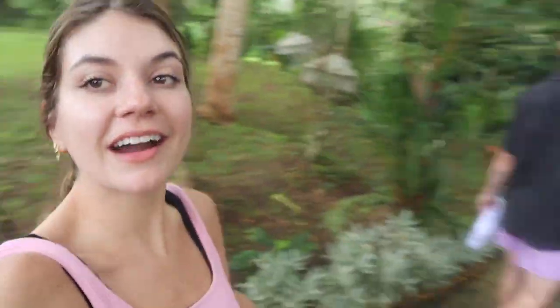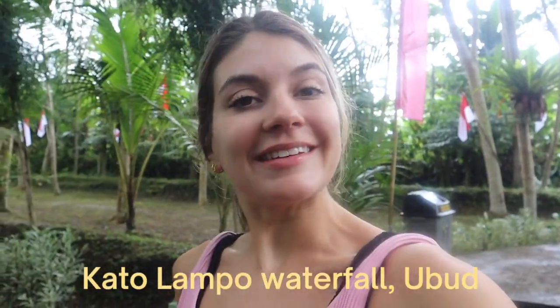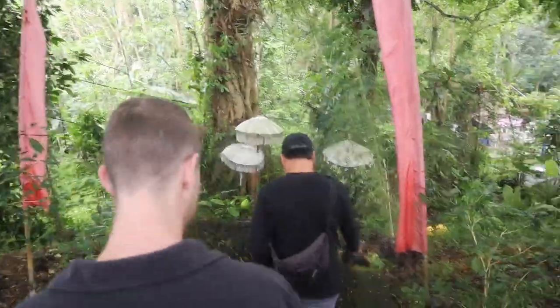We are going on a waterfall tour today with our tour guide. How do you say it again? Putu? Kato Lampo. We are at the Kato Lampo waterfall.